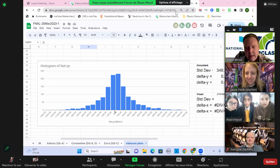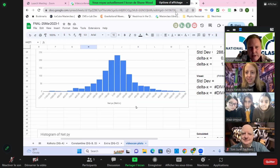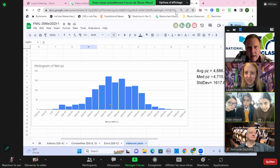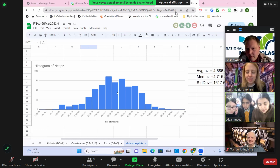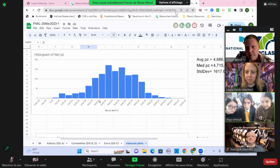It cut out a little bit, and so I didn't quite catch up. But no. All right. Do we see that same thing for the y direction, or excuse me, the z direction? No, it's not the same. Especially for the z-axis. We have values, like real values. For example, in the pz, the peak is 4,500 MeV/c.